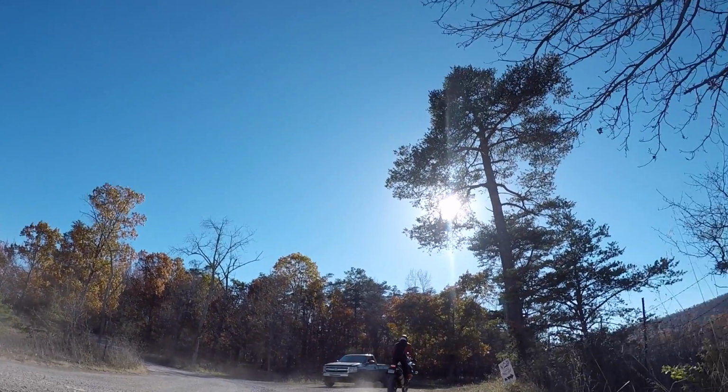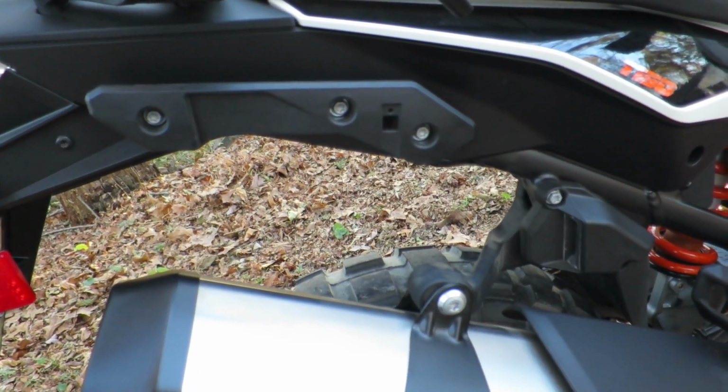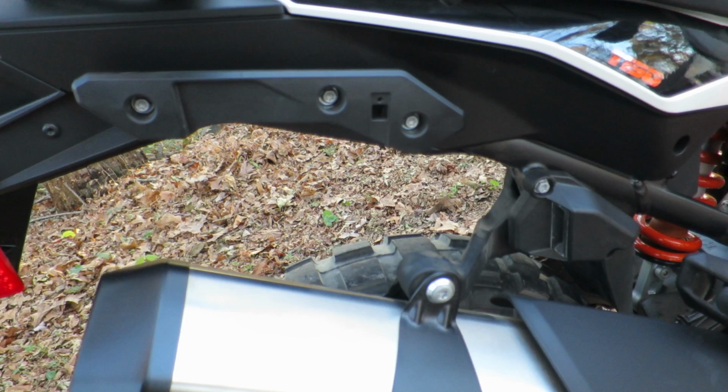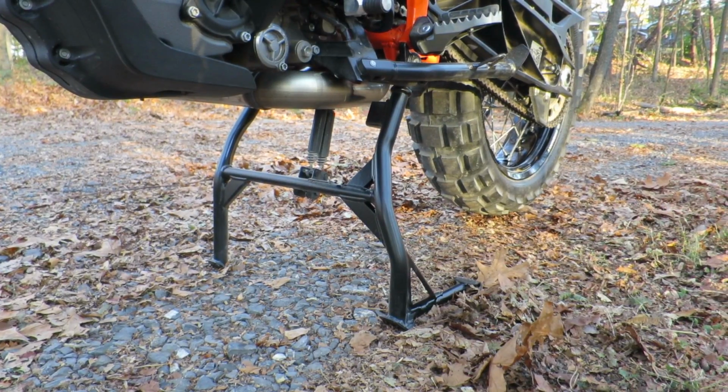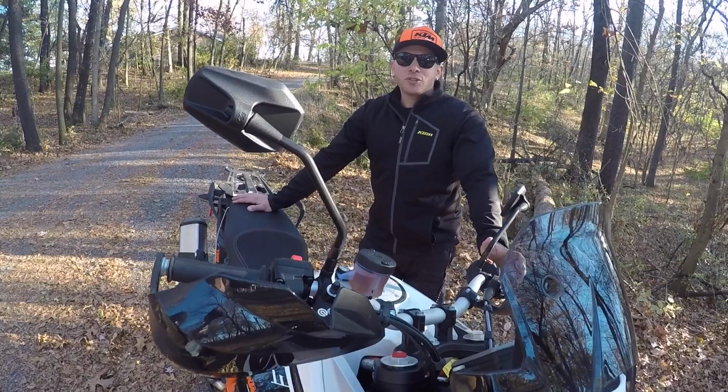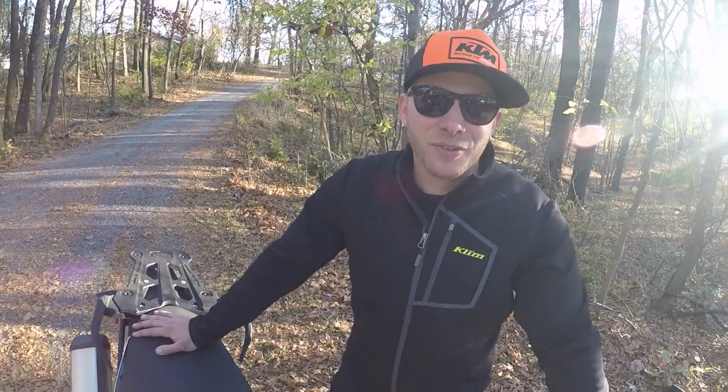However, KTM does offer a few different options when it comes to bags that will slide right over the factory mounting brackets. They also offer a couple of top case options. KTM has been nice enough to put a center stand on this bike from the factory, which is great to have. So this 2016 KTM 1190 Adventure R is a heck of a lot of fun.